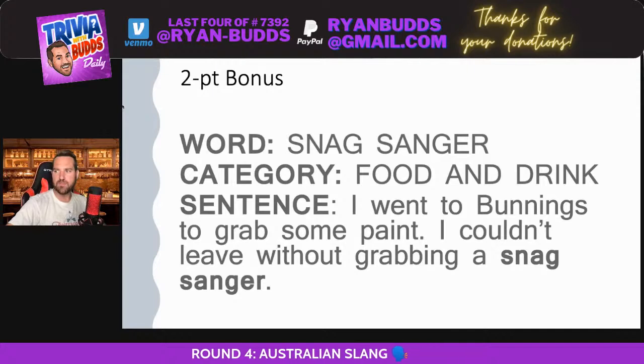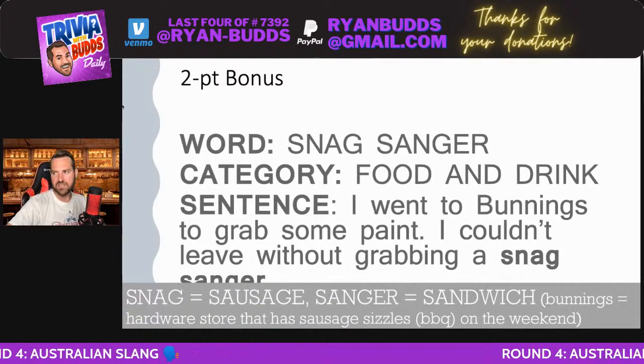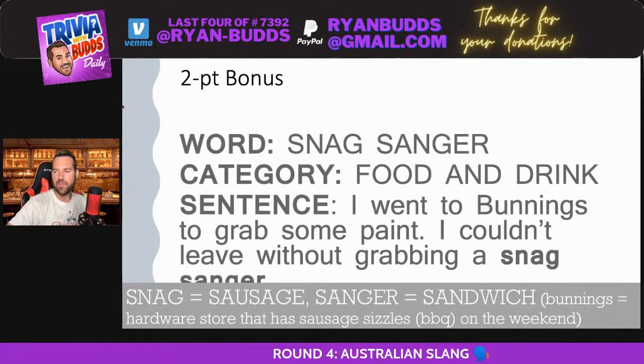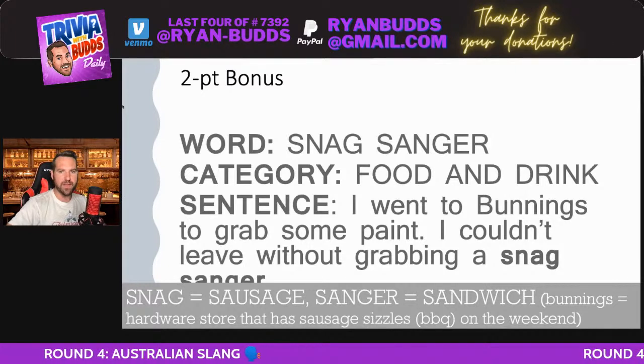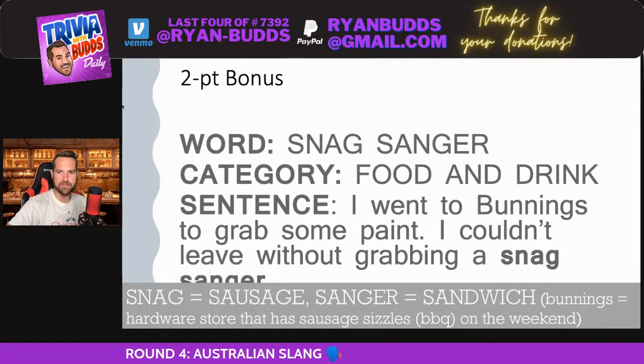I went to Bunnings to grab some paint. I couldn't leave without grabbing a Snag Sanger. That is a sausage sandwich. Bunnings is a hardware store that has sausage sizzles, barbecue, on the weekend. That's interesting. So to get people in there to buy stuff for their house, they do a barbecue every weekend. Got to grab a Snag Sanger. That's like IKEA with the horse meatballs, right?